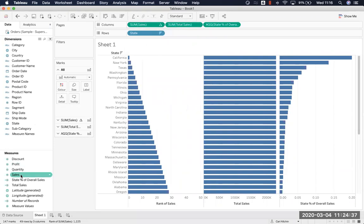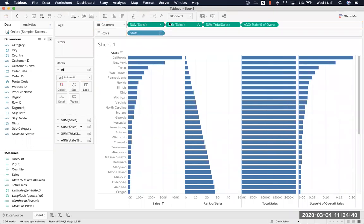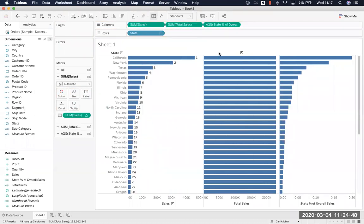What I'm just going to do is I'm going to bring in my sum of sales again. Here I can see my table calculation is in operation by the little delta symbol on the end. And I'm just going to go and drop that table calculation onto my label. So I can see that we're ranking California first, New York second, Texas third, etc. What rank is doing is it's dynamically using the answers that Tableau's already got for those total sales. Tableau's asked the data source, in this case Excel, brought back those total sales, and then it's ranked those in order for us. 1, 2, 3, 4, 5, 6, 7, 8.